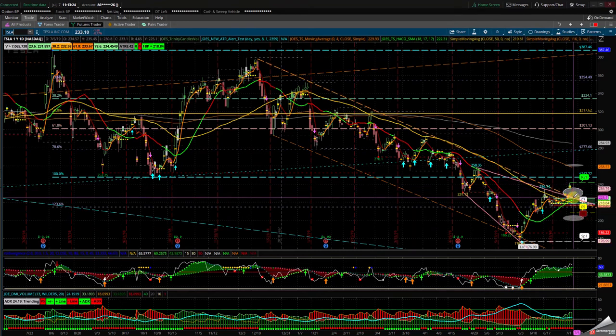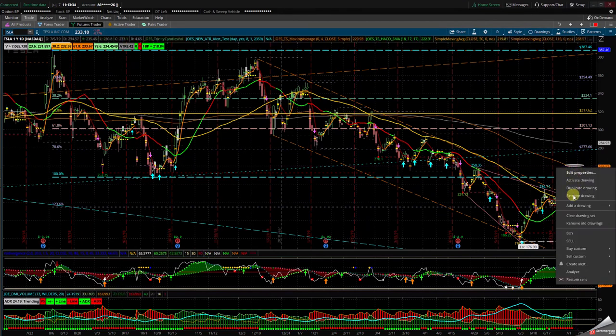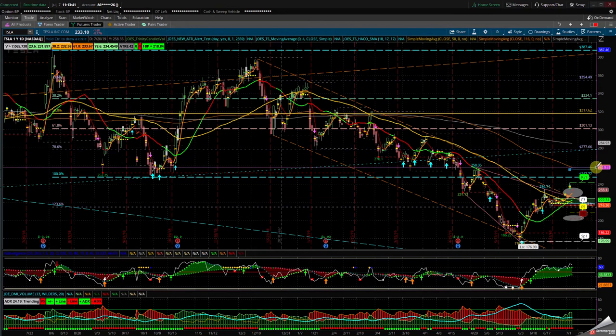We're going to remove this drawing, just adjust it a little bit more. Adjust it here. And this one, be careful of it. You can see it. I'm going to adjust this 61.8, which is a little bit thinner. Remove drawing. I'm going to call the 208.